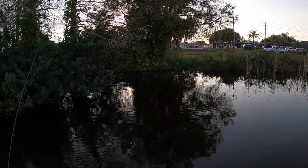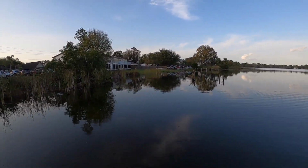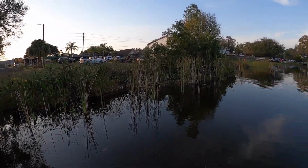Oh my gosh, just look at what we're fishing too. This looks so good. I don't know if this looks spinnerbait good, but in general, look, we got that wood right there, all these little reeds. Just let me know, man. If you guys were here, what would you be throwing?